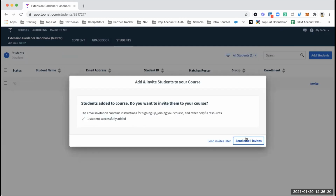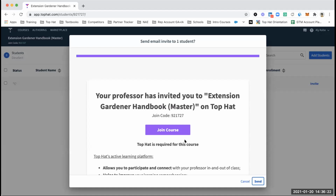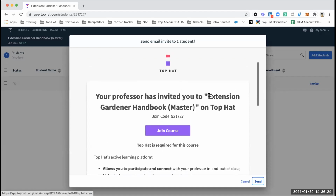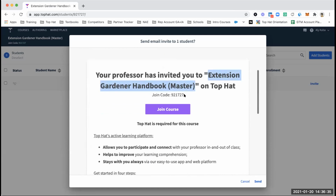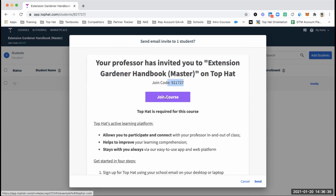And you want to add this specific student and then send an invite, they will get an invite that will look something like this. So the name of the course would change, and that's usually pretty specific to the state or the county. And there's a specific course code that they have there. They click this link here, it'll take them to our page to create an account or register for the course.